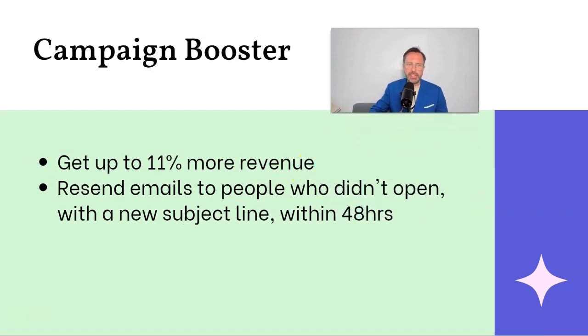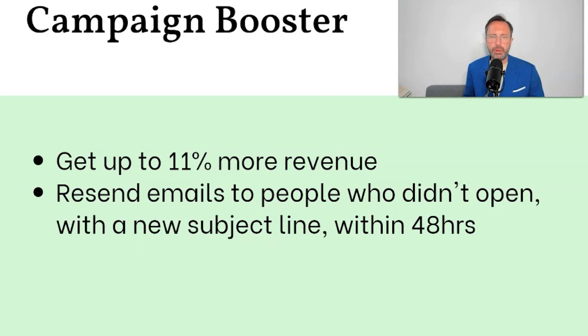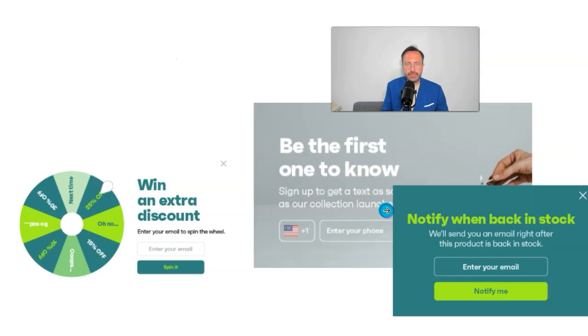There's also a cool thing in Omnisend called a campaign booster. This can allow you to get upwards of 11% more revenue, and it's very simple. It's basically just resending emails to people who didn't open, but using a different subject line and sending that within 48 hours of the initial email.